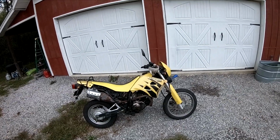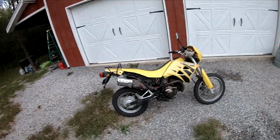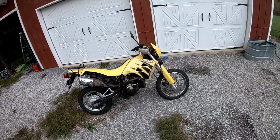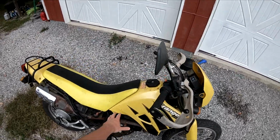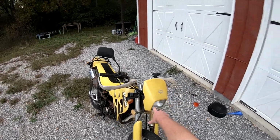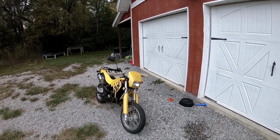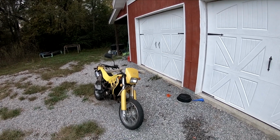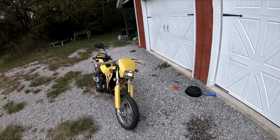It kind of reminds me of a big old Fat Cat, a Yamaha Fat Cat. Is that what they're called? Monster Cat, Fat Cat, something like that. Because it's just thick. It's got the big wheels on it, big seat, big tank. This is definitely a 90s look too, the headlight. Man, what does that remind me of? I'm thinking Yamaha. Kind of reminds me of the DR350 headlight too a little bit, but not really.